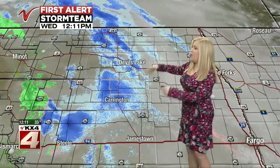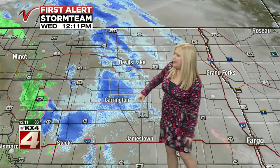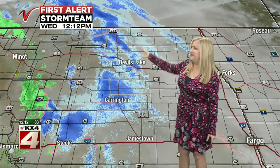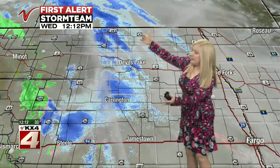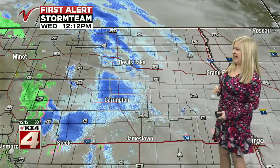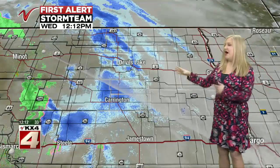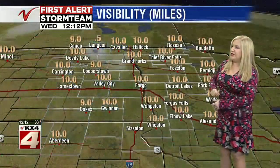Going to zoom in, waiting to hear reports of this making its way to the ground just yet, but we're detecting snow in the mid-levels of the atmosphere with our radar here. So Carrington over New Rockford, the Devil's Lake area, back up to Rock Lake. Some of these deeper blues may be starting to produce some snow right now. So that's all rolling eastward as we head into the afternoon and evening hours for today. And we're going to see these conditions off and on because it's scattered here as we work our way into the afternoon hours.